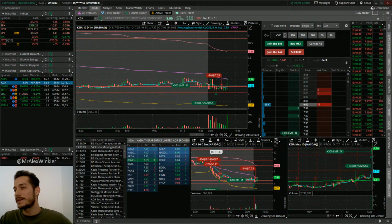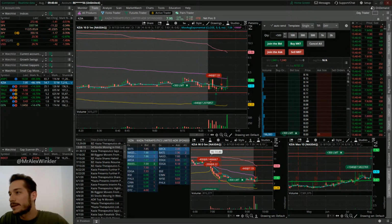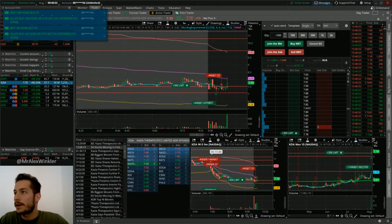Can't believe I missed that red to green move again. Same thing happened to me yesterday. Congrats to anyone that got it. Ridiculous. Watching it closely here though. Had an entry on Sono, long-term position.